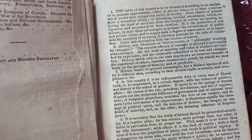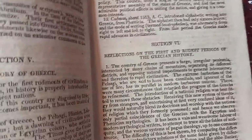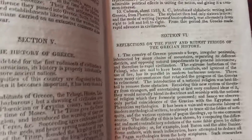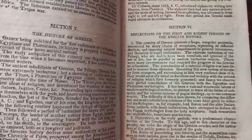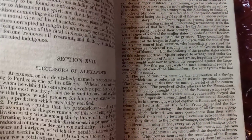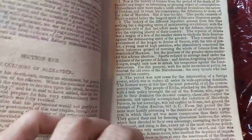So this is, if you want to know what history books really said back in that era, read the books from that era. That's what I say. There's a lot of interesting about history. I'm just going to give a little skipping through, just so you can see the print and the pages.